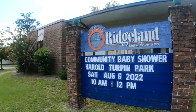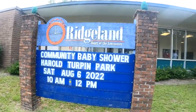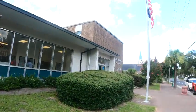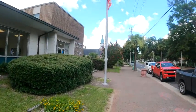Take a quick look here. Got that nice Ridgeland, Heart of the Low Country sign with our clock. It's a pretty good sized post office. Got a nice little flag out front, American flag. There's a federal building. Let's take a quick look.